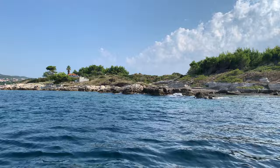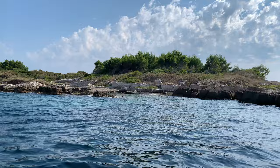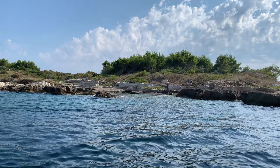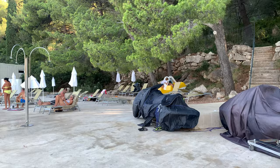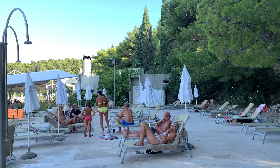So we're just going to swim here. Yeah, we're going to swim to that island, apparently. I'm frightened to death. We're in the middle of nowhere. Well, that was a lovely little boat trip. From the Antonio Apartments in Cavtat, we are going to have a look for something to eat and drink and dry off.